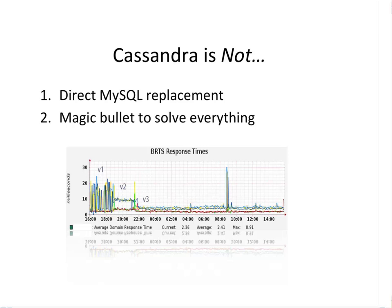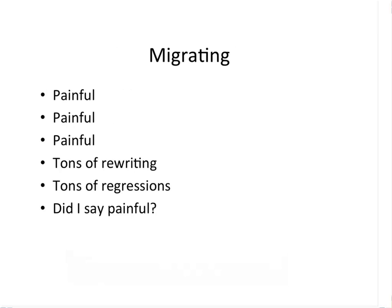V2, it turns out that I had not realized that there was a cross data center load balancing policy in the new DataStax driver. So I fixed that, and much to my boss's dismay, pushed the third major code change out within a few hours. And then V3 here, you can see things flattened out, and now we're down to that 2.41 average I was talking about. I don't know what happened around 8 o'clock there, so clearly there's still a few little things that could be improved. And so, migrating, it's painful, it's really painful.